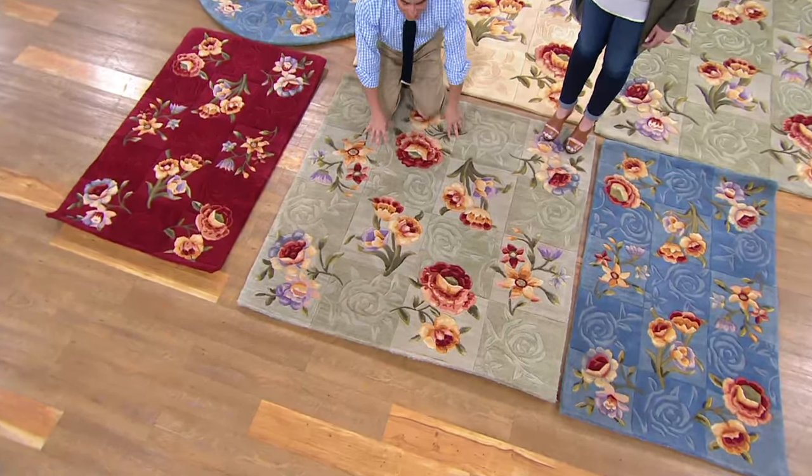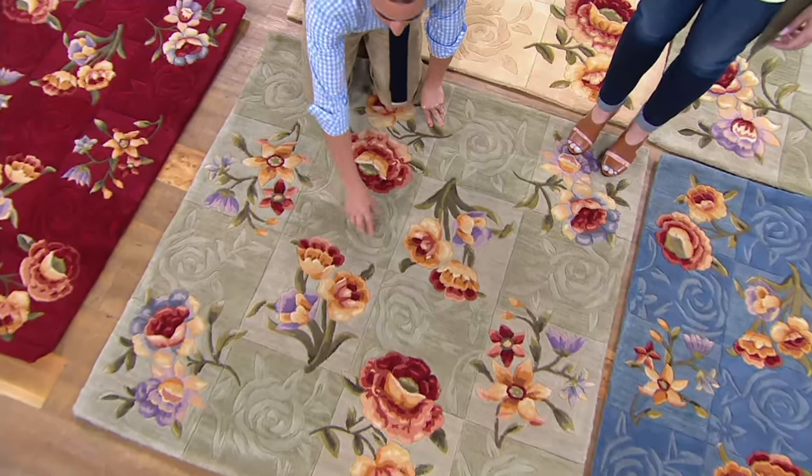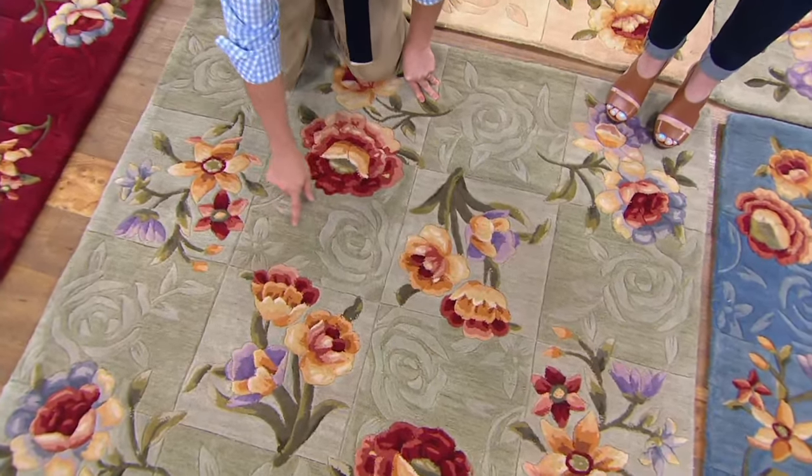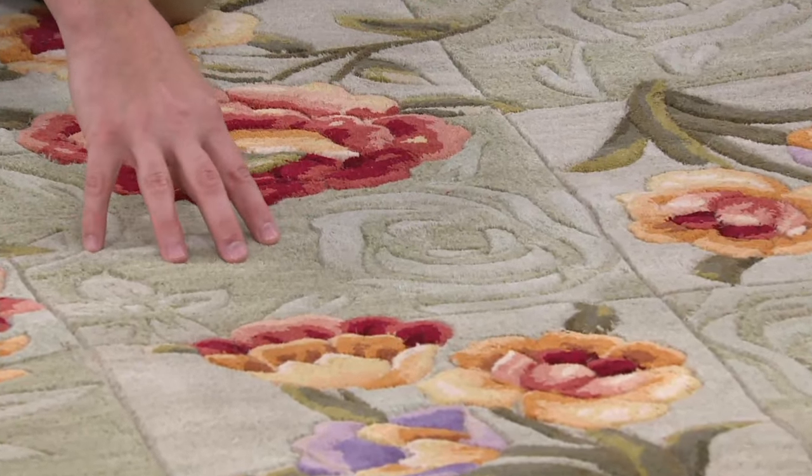So this is really the essence of our design. We started with the background. So this particular panel here, there's that triple dye technique. It's the striations of color that you see here. It gives it kind of like an antique look.